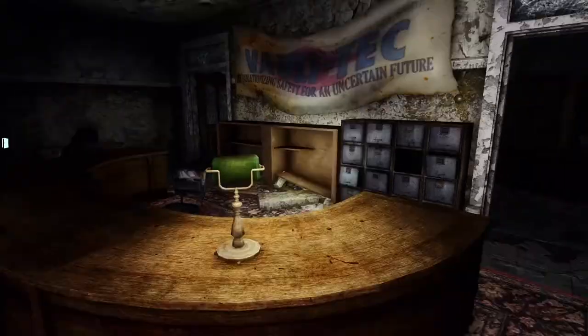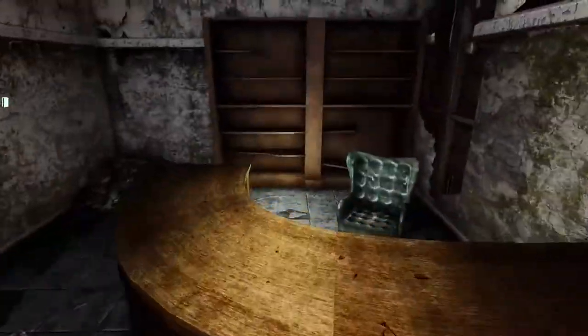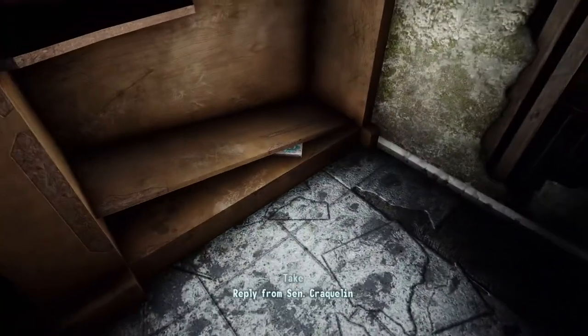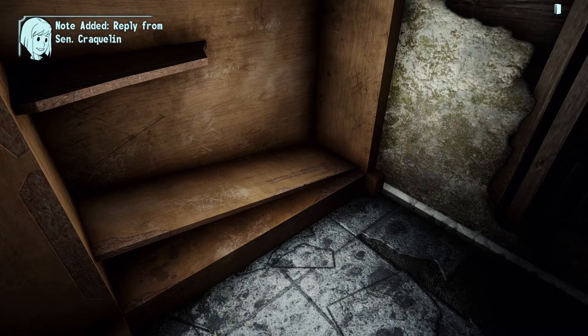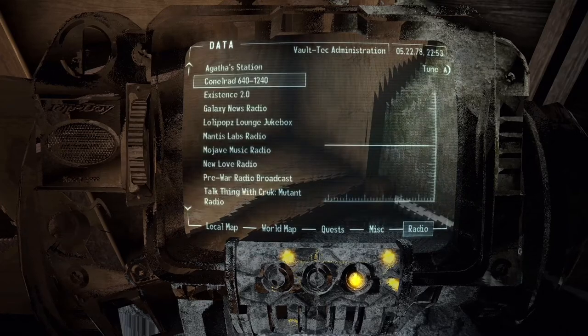Oh, what's this? Must be an office of some powerful person. Oh, there's a holodisk over here. A reply from a senator. Why am I not surprised that a Vault-Tec executive has this?